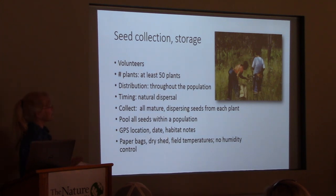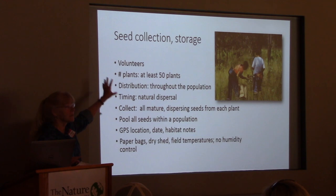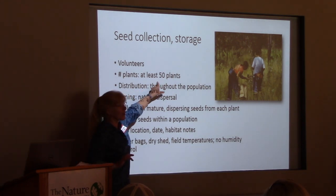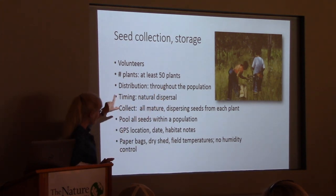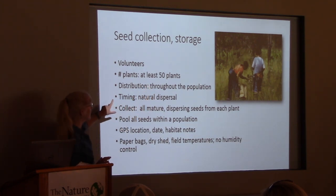We set up seed collection and storage criteria. We would have at least 50 plants per population. We wanted to collect from large populations, which might be genetically diverse. This number is arbitrary. It came from a bunch of papers, but there's no really good reason for it. That's one of the unknowns that we need to understand better.